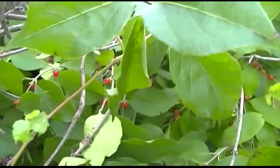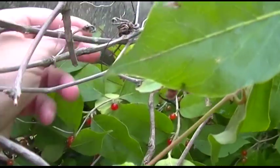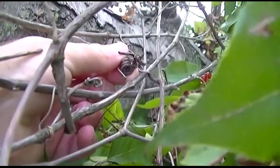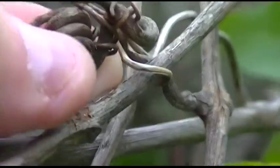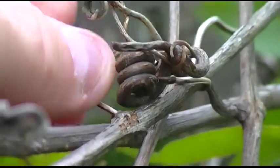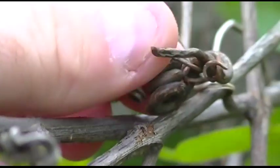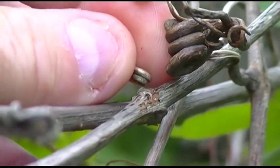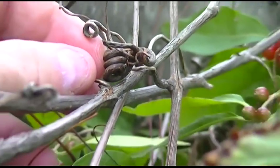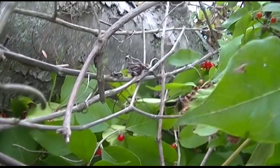So here's some grapevine right here. Got these nice little claspers. These things are really, really nice items to have around. I've seen people on YouTube make fishing lures and stuff using these to clasp things together. I don't remember his name. He had a TV show on for a while, and he's got himself a YouTube channel. I don't know if he still does.